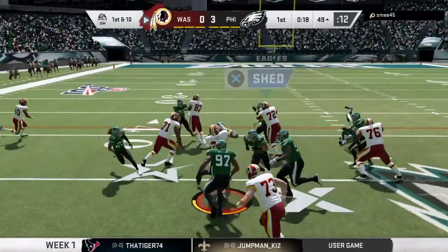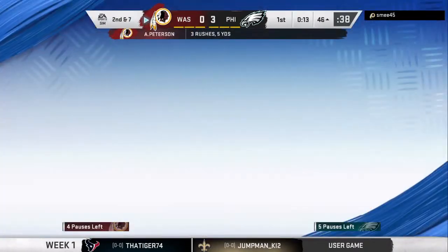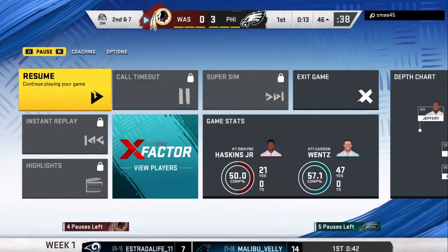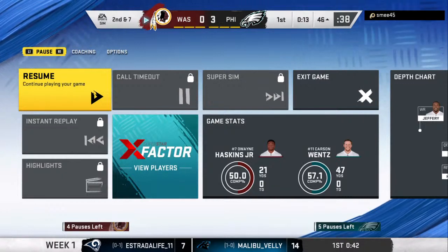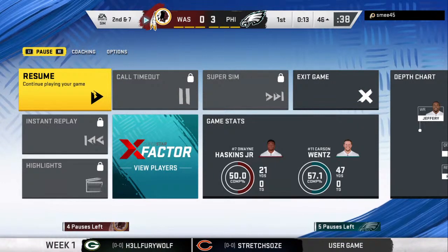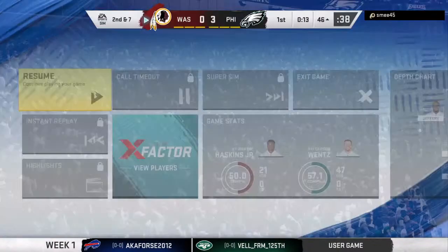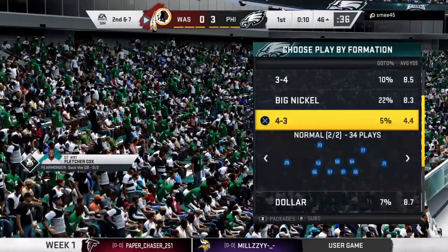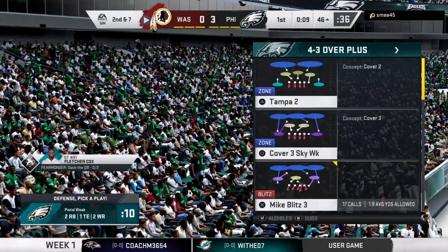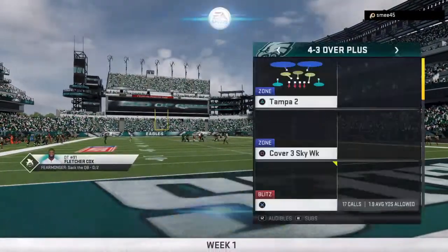First down, here's the run with Peterson. Nigel Bradham brings him down. Get him, boys! Get him, boys! A 3-yard pickup brings up 2nd and 7 at the 46-yard line. Try to get one more in here before the quarter breaks. 3-0 after 1 on EA Sports.